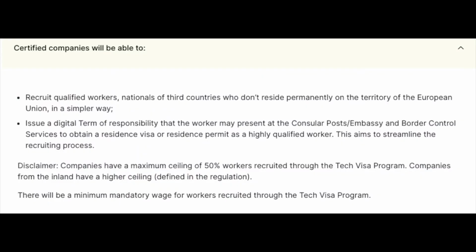So the other thing that you also want to know is the certified companies that have been stipulated on the link that I will leave down below. These certified companies will be able to recruit these qualified workers and nationals of third countries who don't reside permanently on the territory of the European Union in a very simple way, and they would also be in a position to issue a digital term of responsibility that the worker may present at the embassy or the border control services to obtain a residence visa or a residence permit as a highly qualified worker.